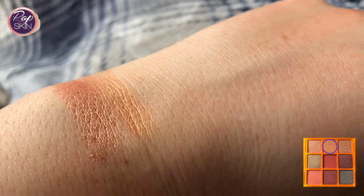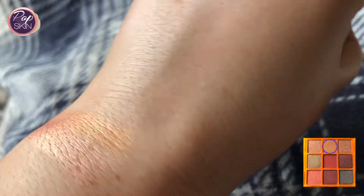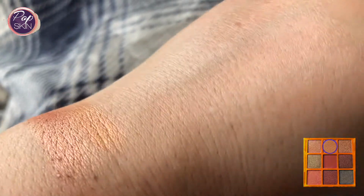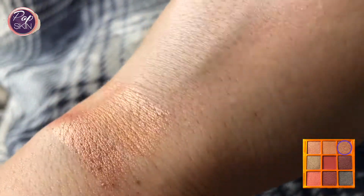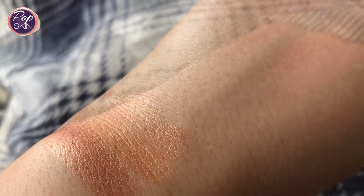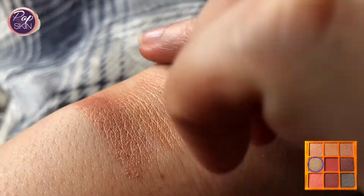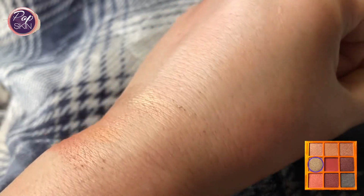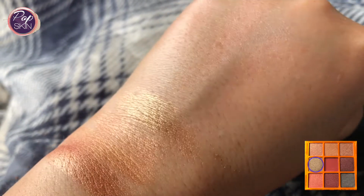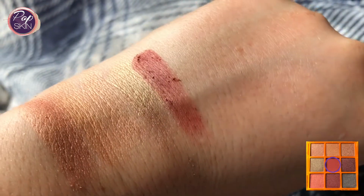This shade is more of a warm gold. The next one is a lighter peach shade, which looks quite different and a bit darker in the pan. It's a nice light shade though. The next shade, which is on the second row of the palette, could look a little green to some because it's right next to much warmer shades, but when you swatch it you can see it's much more neutral, cool gold. The next shade, which is in the middle, is the matte colour.